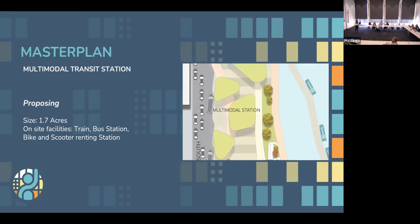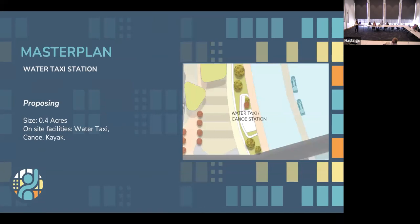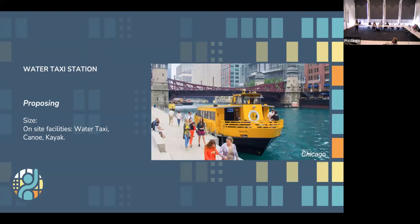In the multimodal transit station, we have train and bus stations there. How about we have bike and scooter renting stations, or a place where you can just park your bike or your scooter. Next. And we thought about having these green roofs, so in one station you can have it all, not just bus and train. Next. And nearby we're going to have our water taxi and canoe station, as we talked about, so people can enjoy everything in one place.